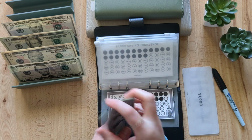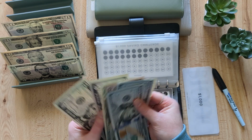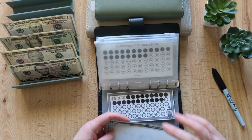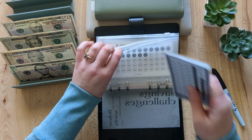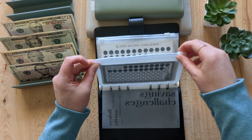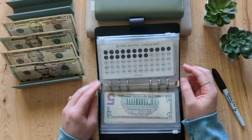Let's put this back here. 100, 200, 300, 400, 20, 530. So 430 plus the 1500 that's already in there. So that's great. We're almost at another $500 placeholder. Right now this is just sitting in my high yield savings account so that I can access it for our moving and stuff like that.